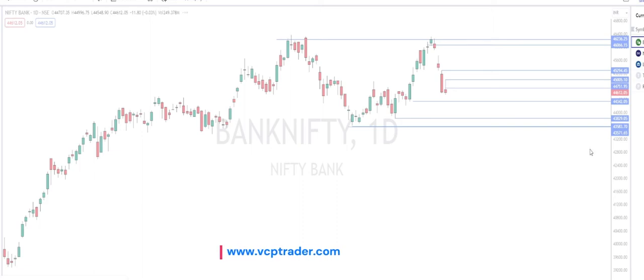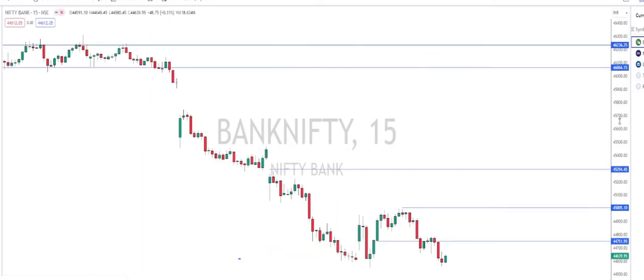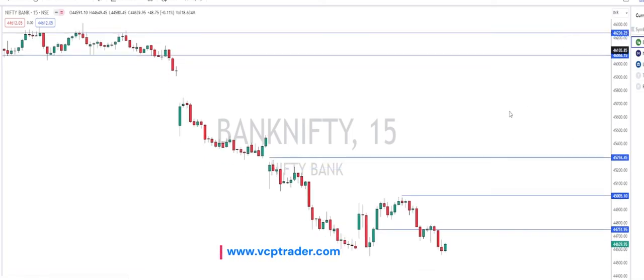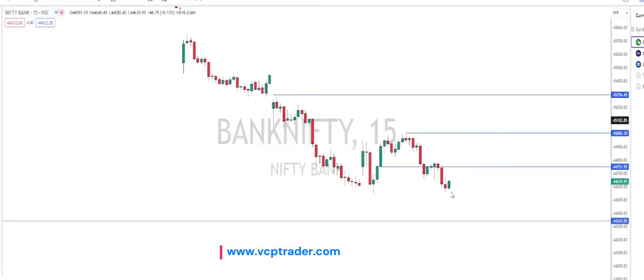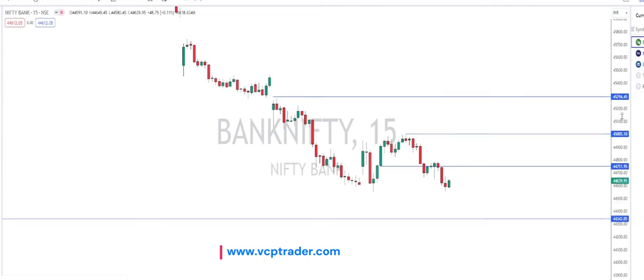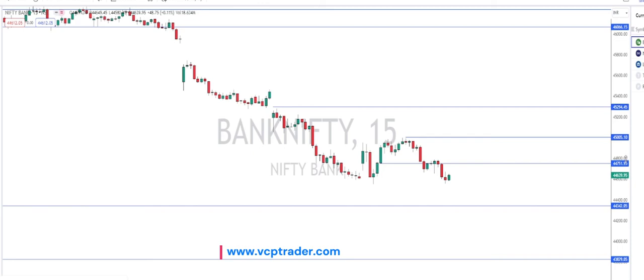so maybe we go to 15-minute chart and then we can look at the levels directly. So we have a resistance pretty nearby, so a gap. I wouldn't be surprised if Bank Nifty gaps down and gets resistance at 44,750, and then it can fall to 44,300 and 43,800 levels. And below that, of course, 43,571, which is the previous swing low.